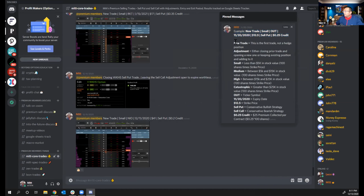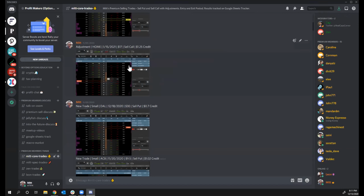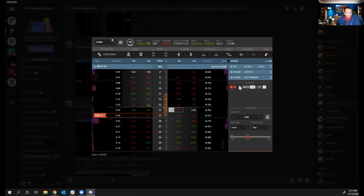New trade means this is the first trade, not a hedge. Adjustment, small, medium, high, catastrophic, out, expiry date, strike price, put. We're defining everything pretty much. Let me jump to that message. It's right up here, the first message in the group. So you can read what this means, and how to read the screenshot as well, we have put in the videos. You just have to browse through those. That makes more sense actually.